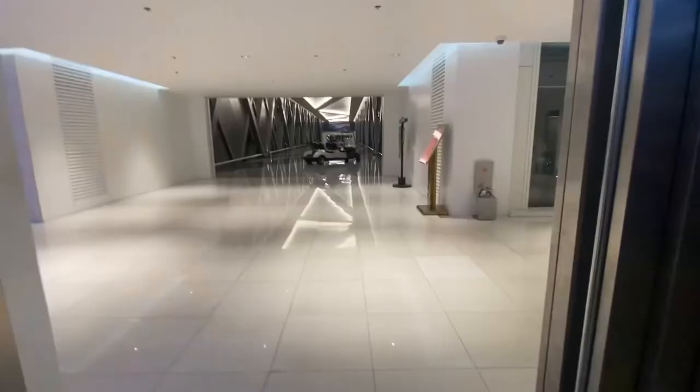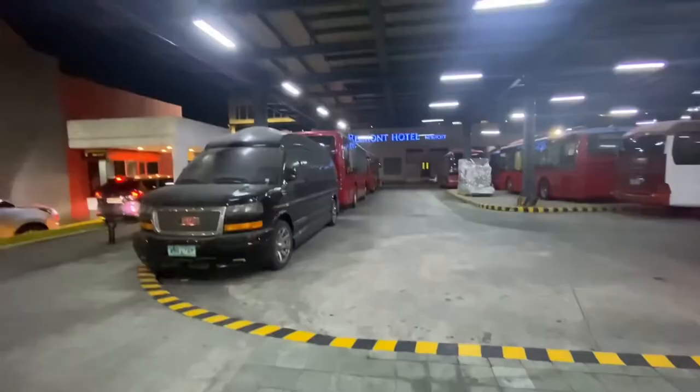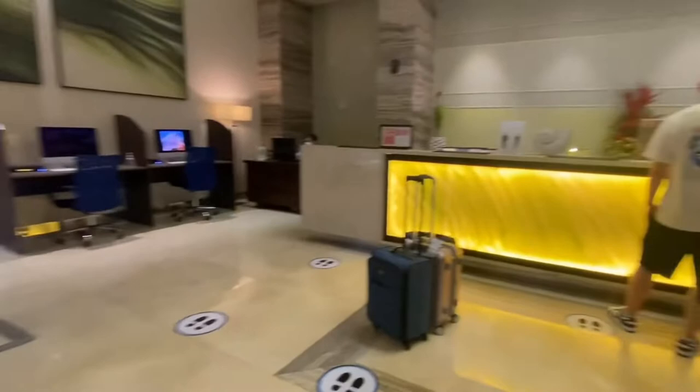Kind enough for him to bring me here. I'm now in the lift. Really quick and easy, even though you have luggages. So that's Belmont Hotel, straight through the door. Cool, huh? So I'm already here, Belmont Hotel.